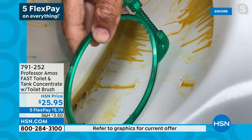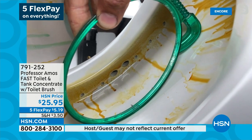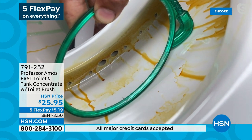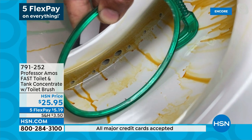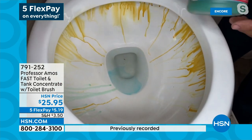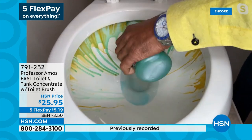Stick a mirror under there and take a look there. You see the buildup under there? That's hard water, rust, iron, and mineral deposits. And those little holes and passages there, they can become clogged up with the rust, iron, and mineral deposits or any kind of other particles that get up under there. You need a proprietary formula, something that's not going to make you cough, sneeze, and wheeze when you're using it.